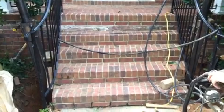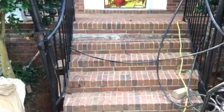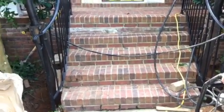This is Scott with JSA Foundation Repair. We are out here in Beaufort, Georgia, July 14th, 2015, and here we go on another step repair. Let's roll.